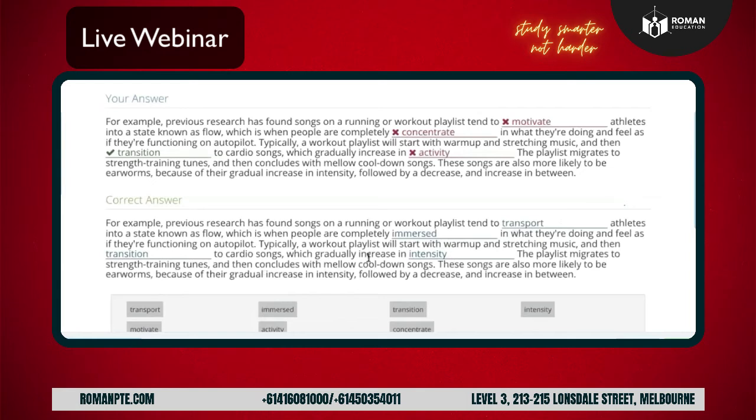Then typically a workout playlist will start with warm-up and stretching music, and then go to cardio songs.